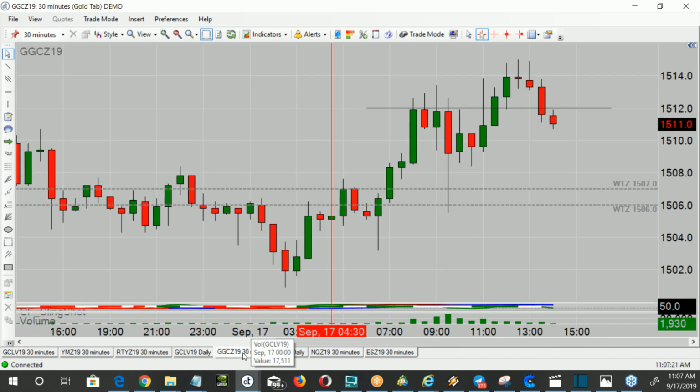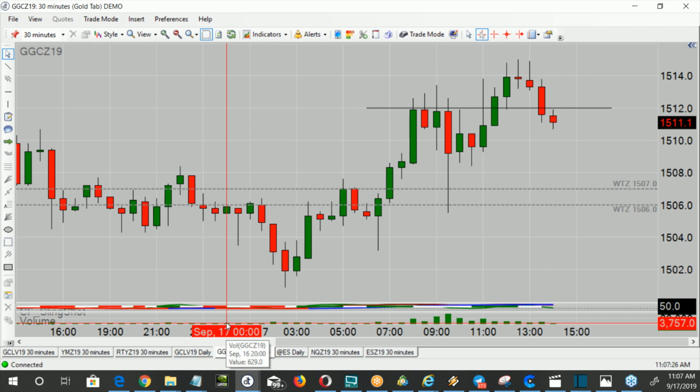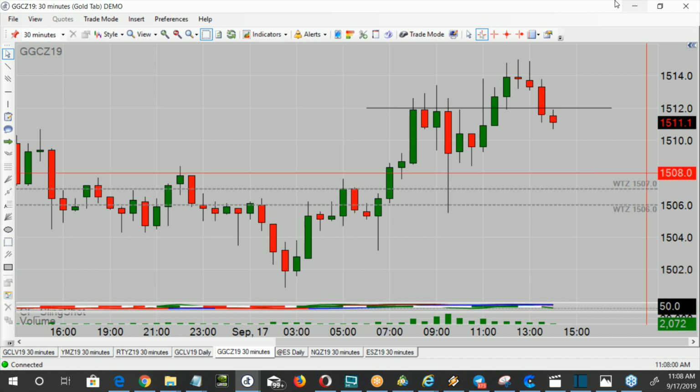Gold. Last night at midnight, from midnight to midnight 30, 629 contracts traded hands. So if you're trading 1 or 2 or 5 or 10 or 20, is that enough to cover you? Yeah, it is. At 2 a.m. Eastern, 8,000 gold contracts traded hands in a 30-minute period of time. I rest my case. All right.